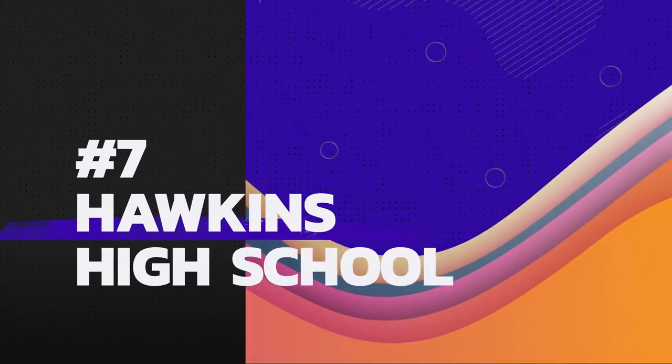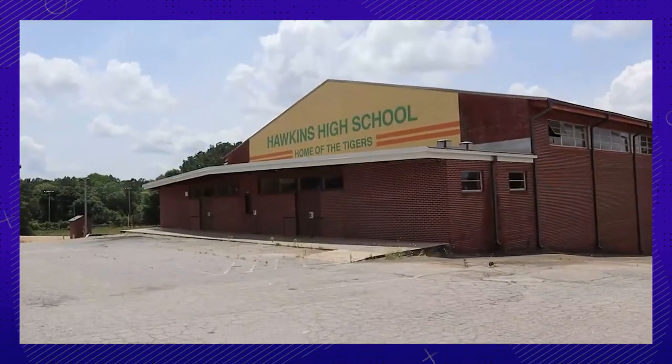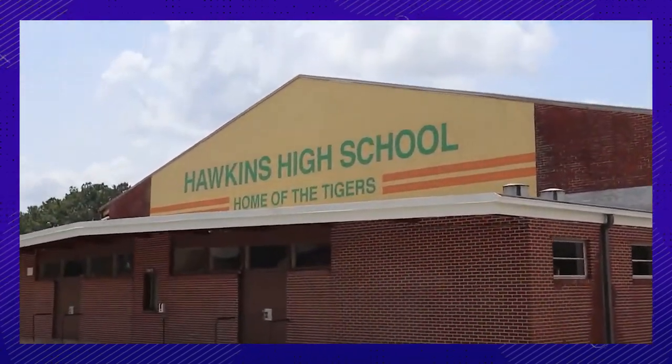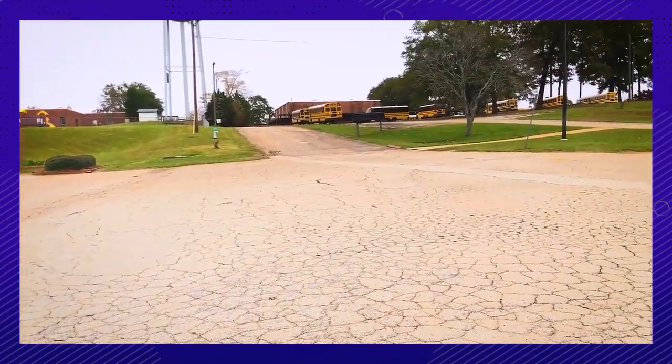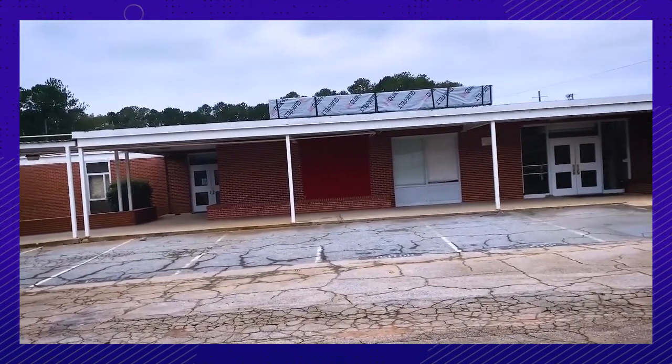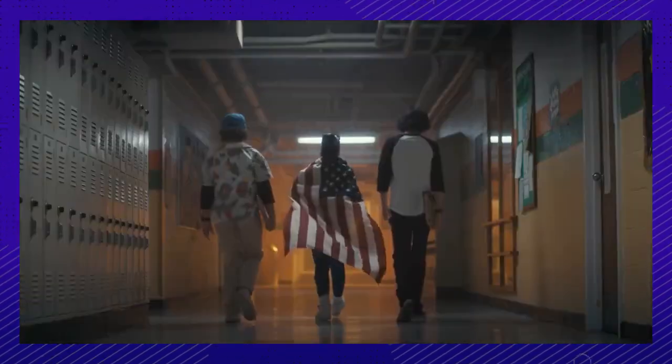Number 7. That feel when you graduate middle school, but your high school is no different. Hawkins High and middle school used the same abandoned school property. While this may seem like a lazy choice, architects of a similar period often build schools in similar shapes and designs. Stranger Things is not strapped for cash, so this seems more like an aesthetic choice than a lazy one.